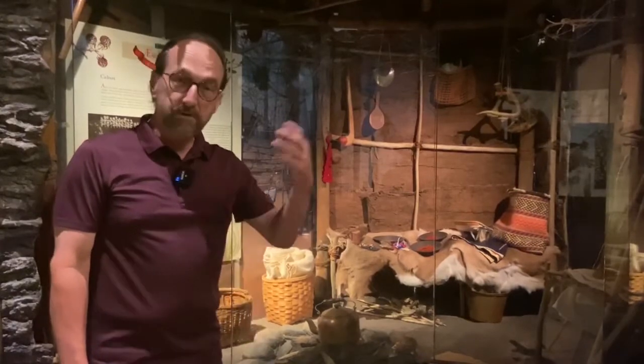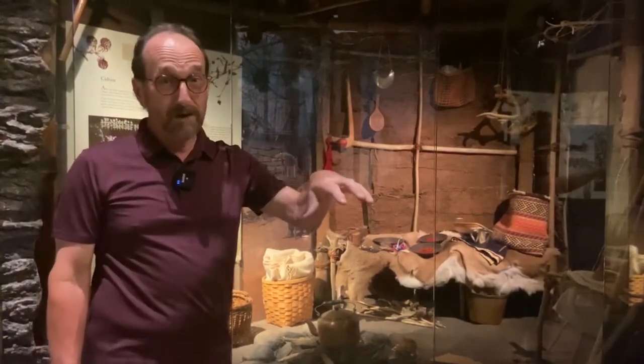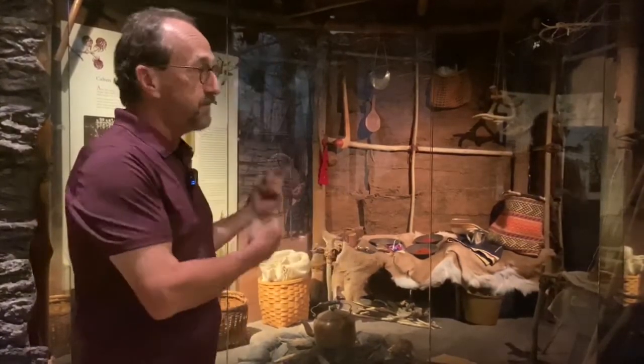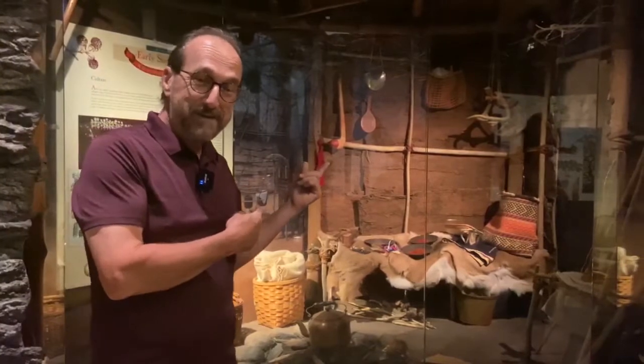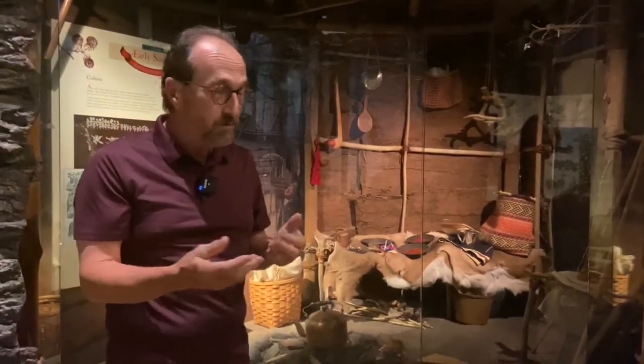Here we are in the summertime. During the winter, we had the domed wigwam. A lot of the domed wigwams were away from windy areas like our lakeshore. You will find them down on river floodplains where they're protected from the wind a little bit. But during the summer, they take all that bark off of the framework of the wigwam and they put it on another framework that's closer to the shoreline. In our case, Kenosha's shoreline is Lake Michigan, of course.